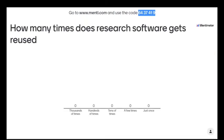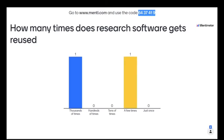Okay, so next question that I would like to know, and I'm interested to see how the outcome of this is going to look. From the software that you use, how many times does the research software that you develop or that you use get reused? So if you write a script that you use for yourself, that would be just once. Or if it's a package that gets used over and over again, I can imagine that would get reused thousands of times.